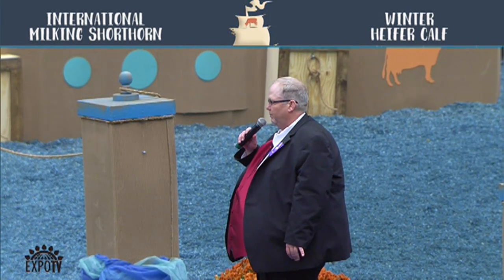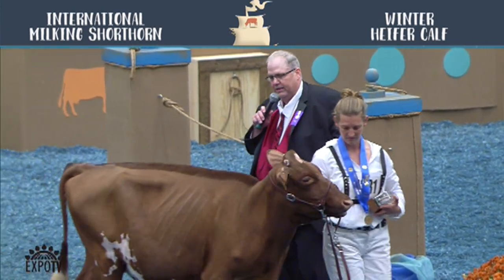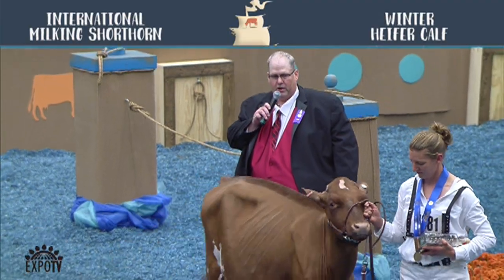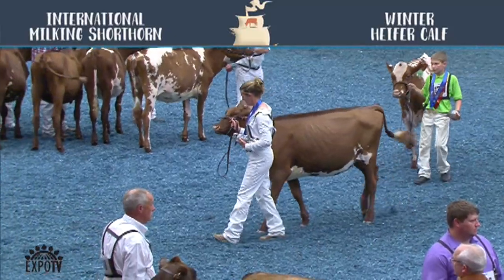Well, again, just a beautiful, extremely well-balanced calf right all the way. She just leads this group right to the top here. We feel that she's more feminine all the way through. She's cleaner about her bone, especially through her hock. She travels a little freer about her hock.